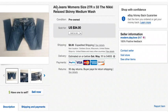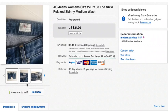The next two items are basically the same. I got them at the same time. So these are AG jeans, Adriano Goldschmied, and these were the Nikki Relaxed Skinny. This pair was a size 27 medium wash, kind of dark medium, and they sold for $34. I paid $5.59, and this pair sold in 11 days.